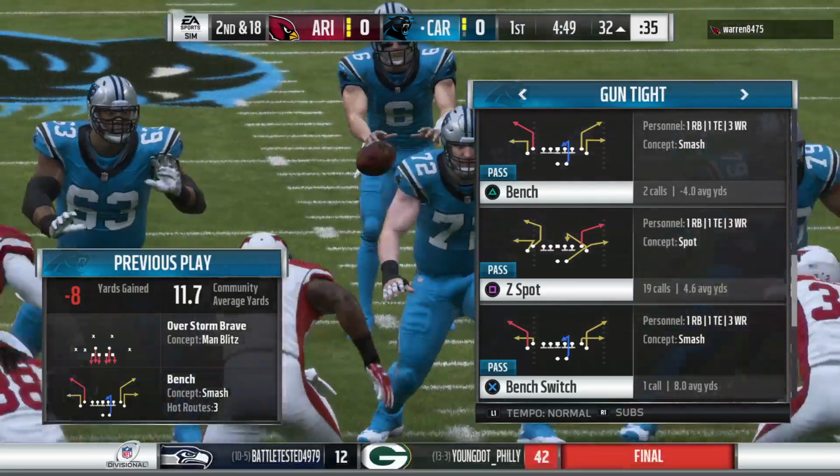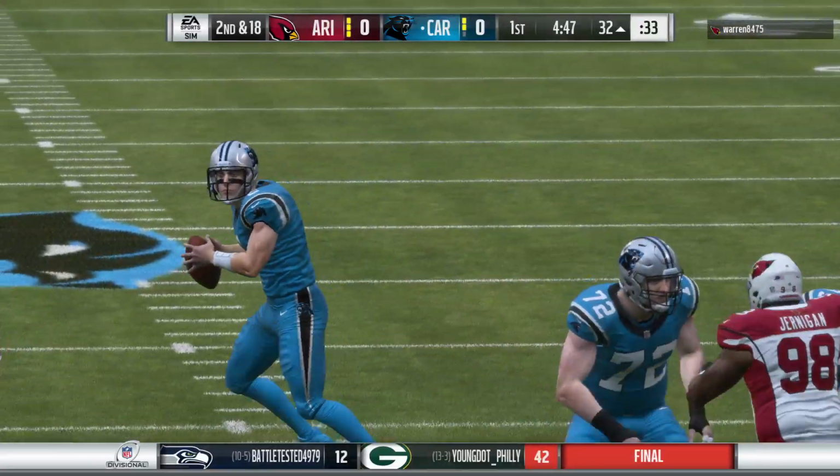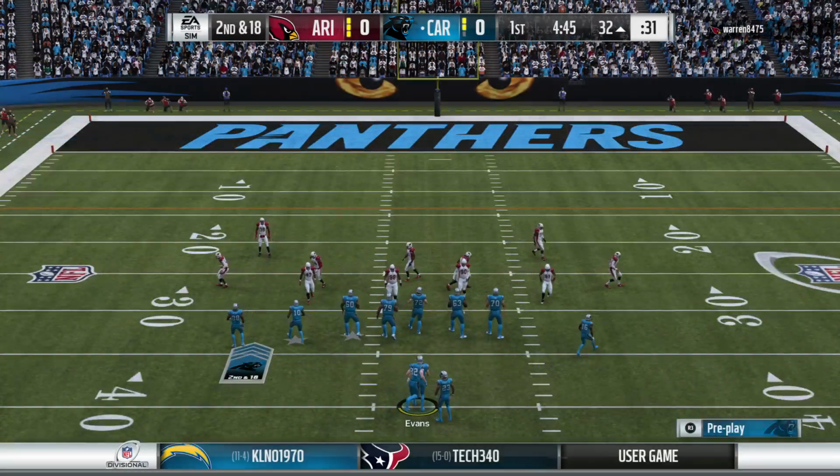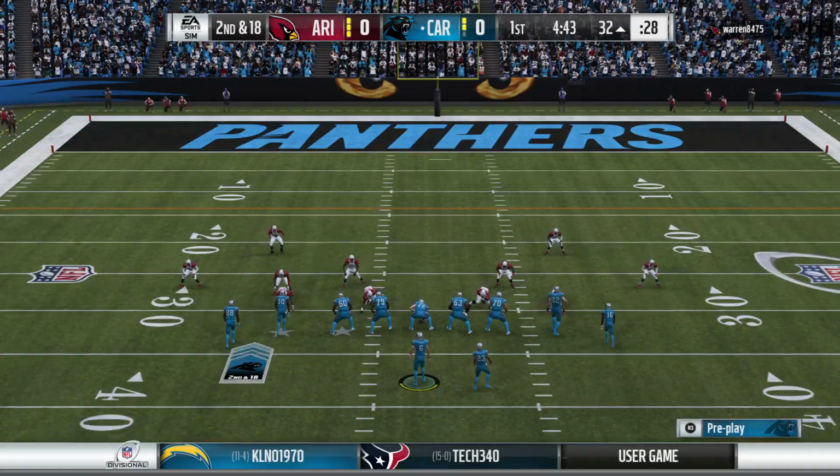And plays like that really hurt play calling. They had a really nice gain on the previous play, but gave about half the yardage back on the sack. Excellent pressure up front. Nowhere to go with the football.